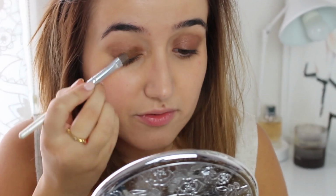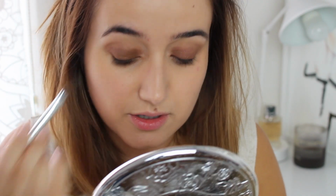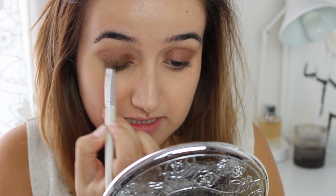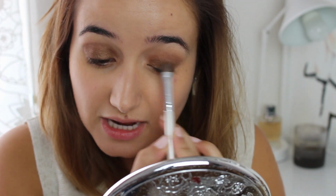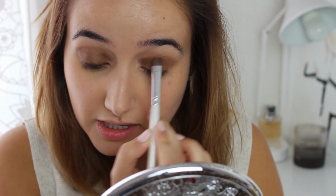I'm expecting the quality of these to be just as good as these, so I'm going to give it a go. I've used the palette already and I really liked it, so I'm going to go for Robusta over my eyes, and then I might go in with some of the palette shades as well. Now, to be honest, I've already got colour on my eyes, so you're probably not going to be able to see that much how pigmented these are, but I have tried them before and I was surprised by how blendable and pigmented and just actually nice quality the products were. So that's Robusta over the cream shadow.